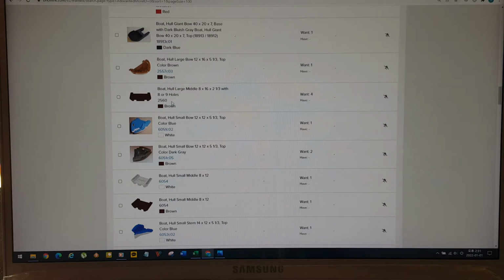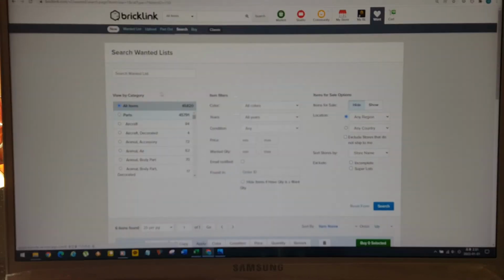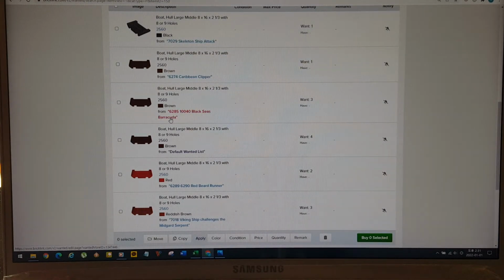And I still need the boat hull, this is in brown color, isn't it? Four of them. Last night I got about four of them, didn't I? I got about three reddish brown ones and one black one. But let's see how many of those I need. I need three for the Black Seas Barracuda. I need one for Caribbean Clipper. So that makes four. Now that I got lots of reddish brown ones up here, this is for the Viking Ship Challenges, the Midgard Serpent. So I will fill it up here and delete this right here.